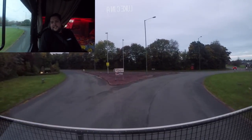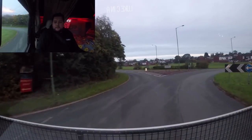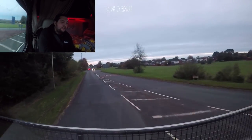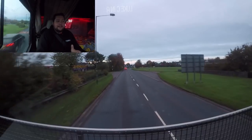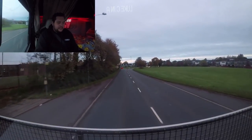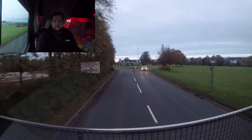Unfortunately, on the M6, Trucker J in the UK was about half a mile behind me. That's all, half a mile behind me. And we were trying to time it. I was going a little bit slow to enable him to catch me up. But unfortunately it didn't happen. He had to come off and it didn't work. About half a mile out, we reckon.